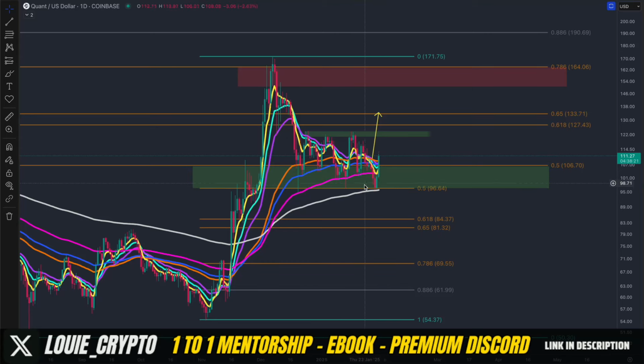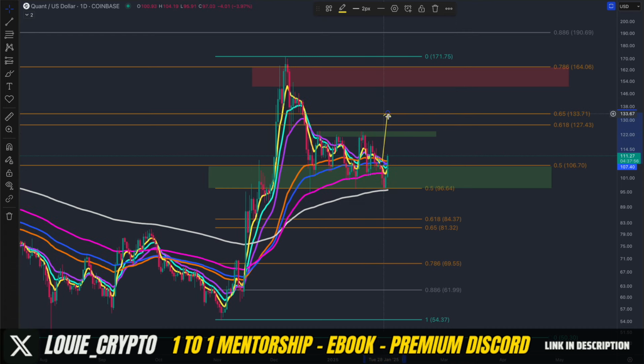We can see that it bounced off my support, which was 96 to 106. And we can also see that the 200 EMA here on the daily time frame acted as support in the end. So my expectation in the past update was that it eventually pushes through the 106, holds that as support, holds this area as support, and then pumps into this mid-range. So I'm going to remove that now.